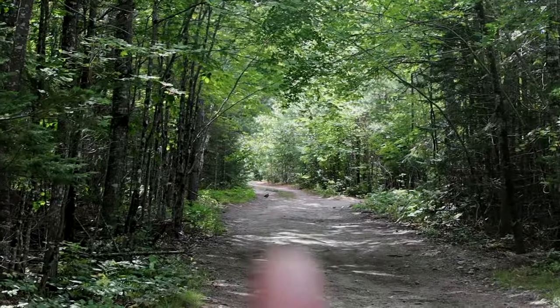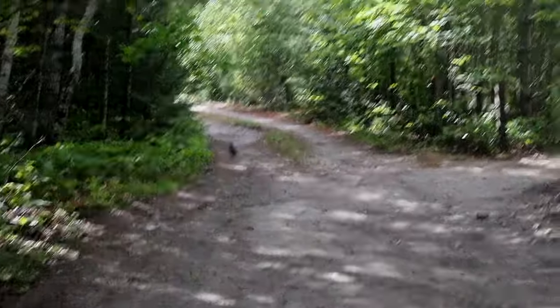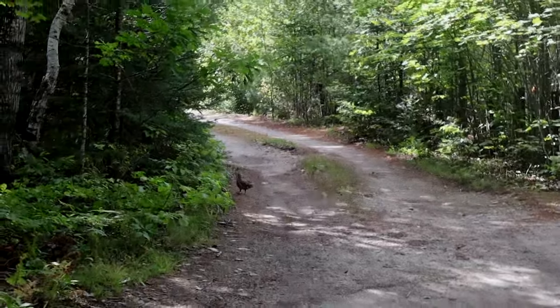And what is that? Oh my gosh, so we're getting so close to ruffed grouse season. There's a partridge up here. See him? Right there. Let's see how close we can get. He is not skittish, so at this point I am 10 yards away.